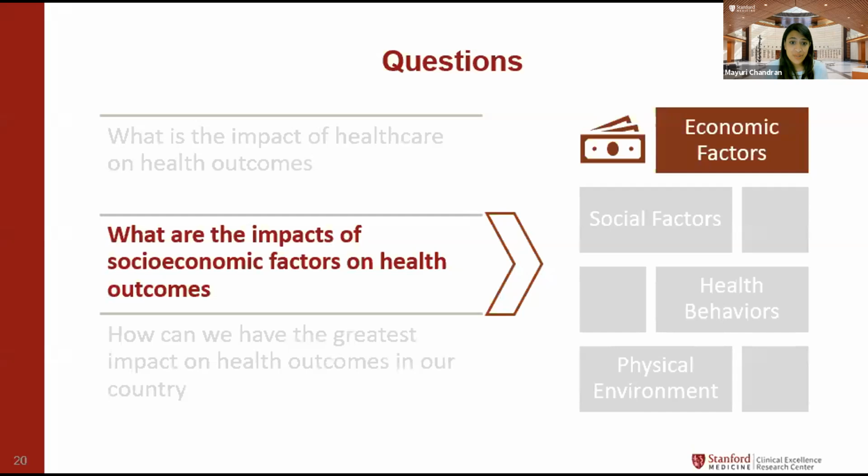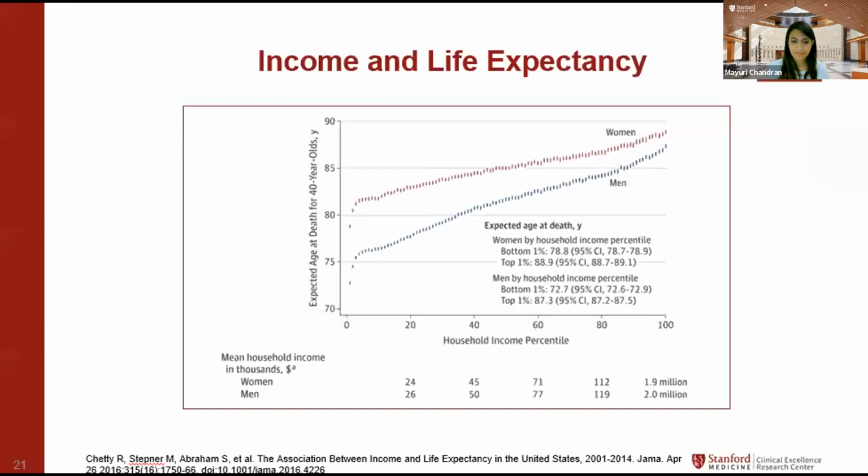Now that we've reviewed some historical context, I'd like to move to the specific impacts of socioeconomic factors on health, starting with economic factors. The clear message from this section is that more income means more health. This was a really remarkable study by Raj Chetty, who used to be here at Stanford. This was based on 1.4 billion person-year observations.